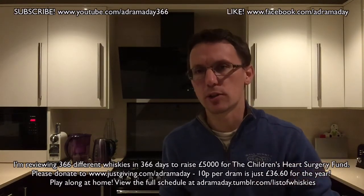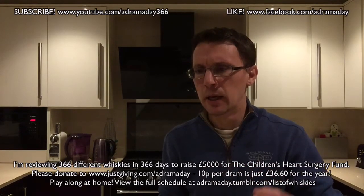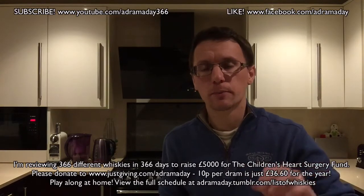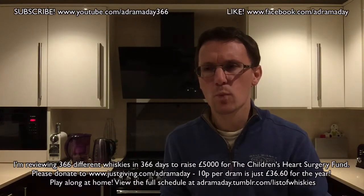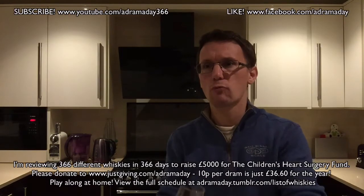Now, it doesn't have the smokiness that Yoichi's got. This is a lot cleaner. The acetone character slightly comes through, but it works. It's not overpowering and it's not bitter. There's a lovely malty character to it. And again, dark chocolate and dark chocolate coffee beans really come through.